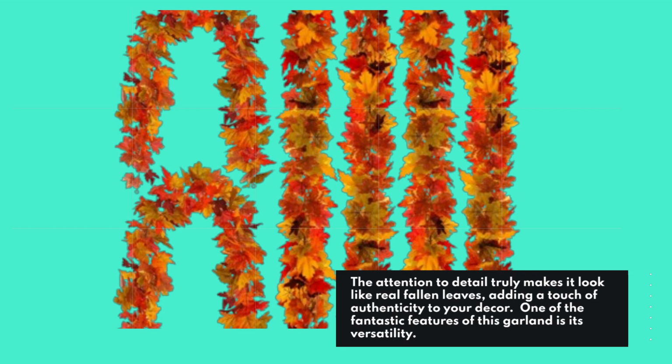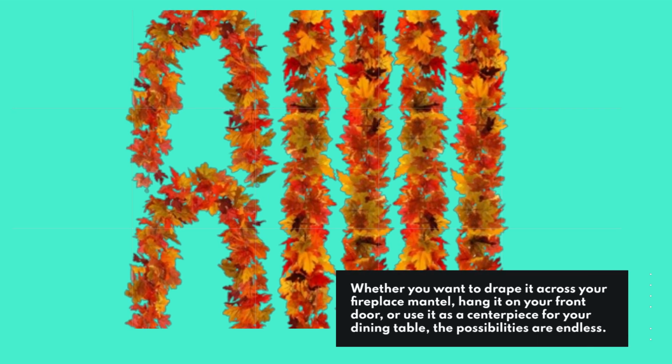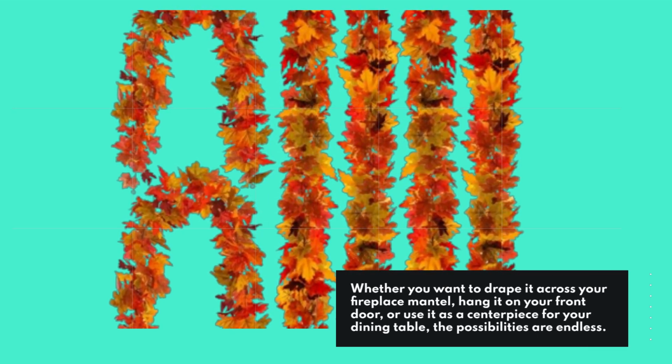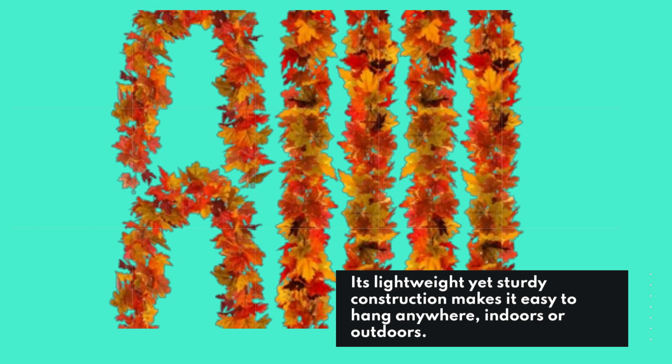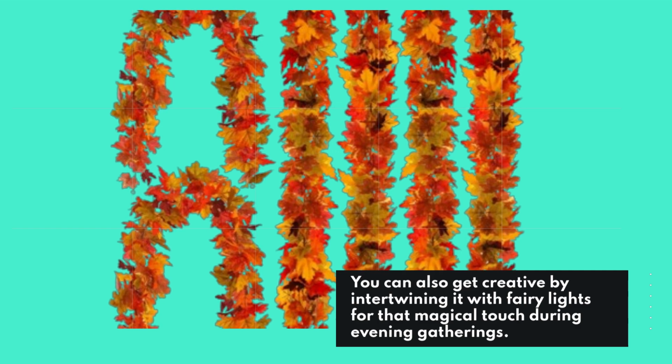One of the fantastic features of this garland is its versatility. Whether you want to drape it across your fireplace mantle, hang it on your front door, or use it as a centerpiece for your dining table, the possibilities are endless. Its lightweight yet sturdy construction makes it easy to hang anywhere, indoors or outdoors. You can also get creative by intertwining it with fairy lights for that magical touch during evening gatherings.